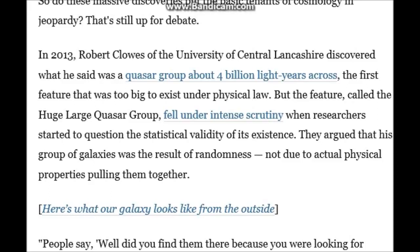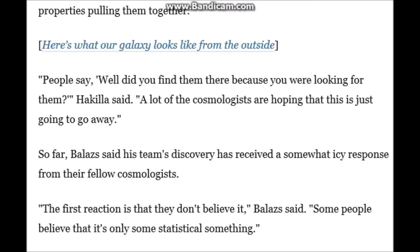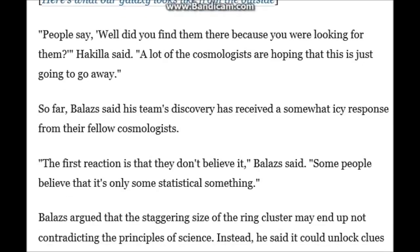But the feature, called the Huge Large Quasar Group, fell under intense scrutiny when researchers started to question the statistical validity of its existence. They argued that this group of galaxies was the result of randomness, not actual physical properties pulling them together, you fucking idiot. Come on now. This shit has got to make some kind of remote sense. The sheeple might buy it. Here's what our galaxy looks like from the outside. Here's a pretty picture of some bullshit you click on.